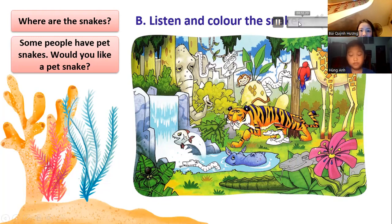4. One snake is in the tree. Let's colour that one now. Okay. Can I colour it purple? Yes, you can. Great. The snake in the tree is my favourite colour now.